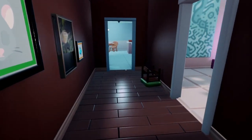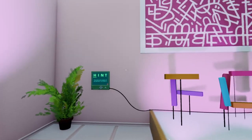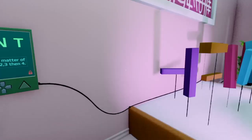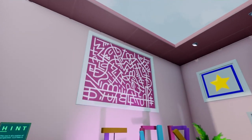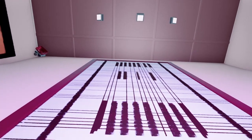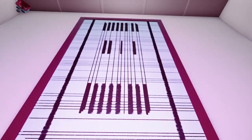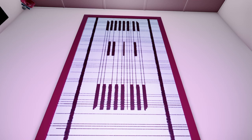Alright, let's stop. I'm not a fan of the gallery, I'm not gonna lie to you, because this one is all a matter of perspective. Yep. One, two, three, then four. I get the one. The one is here. Maybe this has to do with the flags again? Does this have to do with steganography?